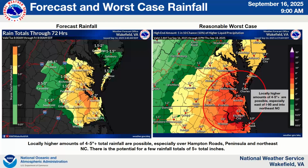Just showing the reasonable worst case scenario, we could see areas of 5 inches of rain, like we've been saying, especially across southeastern Virginia, northeastern North Carolina. Just looking at the reasonable worst case scenario right here, just a 1 in 10 chance. But we are still expecting possibly very isolated 5 inches. It doesn't mean everywhere is going to see 5 inches, just very localized areas. And that all depends on where the heavier showers and thunderstorms move over, and especially train over.